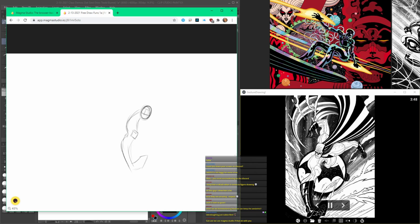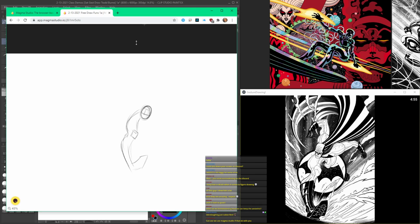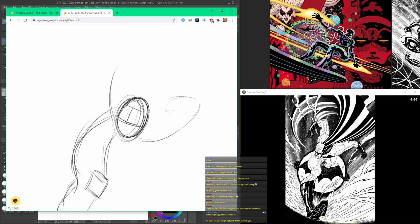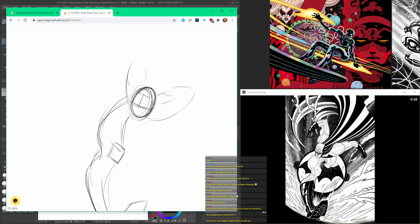So we're technically on break right now, but you can feel free to do a little study of bats here. Look at the wild way he handles the deltoids. I'm starting to learn a little bit more about the trapezius and the deltoids and how they change from looking at Trad and other comic artists.